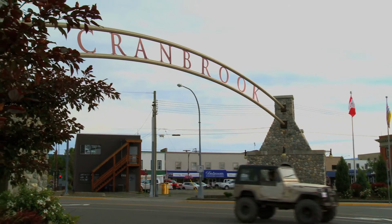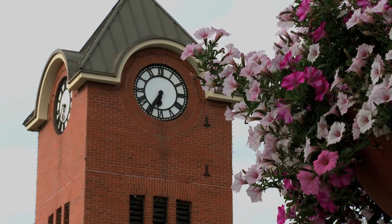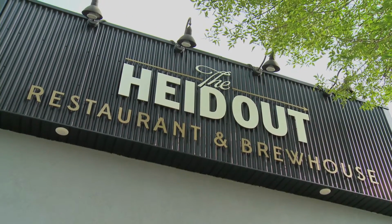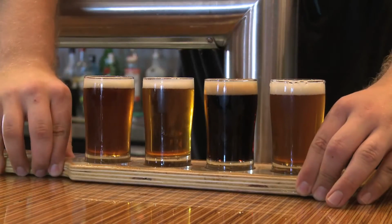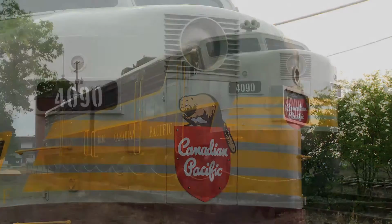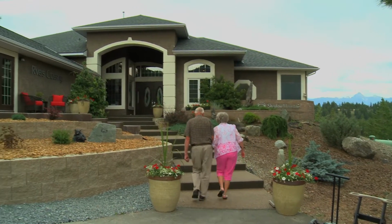Today we're starting our adventures in Cranbrook, British Columbia, a scenic 3-hour drive from Calgary or a short flight from Vancouver. Over the last decade, Cranbrook has grown in size and sophistication, featuring unique restaurants such as the Hideout Restaurant and the Fisher Peak Brewing Company, both worthy of a stop on your golfing road trip. Cranbrook, known for its connection to rail travel, is the gateway to some phenomenal golf courses. And our first stop is Shadow Mountain.